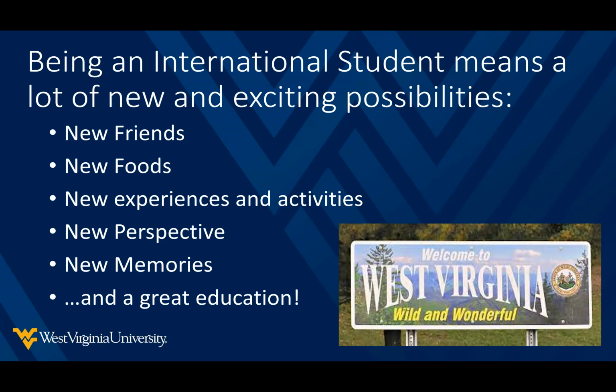You're going to develop new memories. Take it all in and make the most of your time here. And most importantly, you're going to get a great education. West Virginia University, even though we're a small state, we're what we say a diamond in the rough. A lot of people that don't know a lot about us come here and they really see the potential and wonderful education that we have to offer.